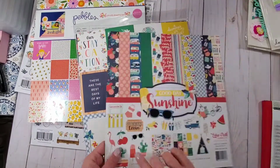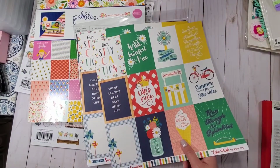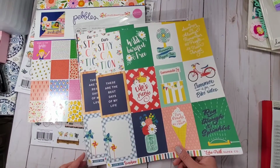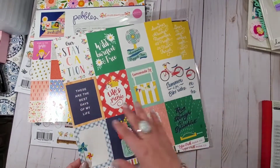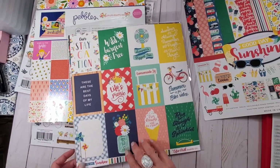So this one, the cover has this. So how awesome is that? They didn't waste that paper. That's wonderful. These are the best days of my life. How cute is that? Even for a card. Our staycation, that's super cute. The colors are super cute. All primary, but still cute, I think. Look at the mason jar. How cute.